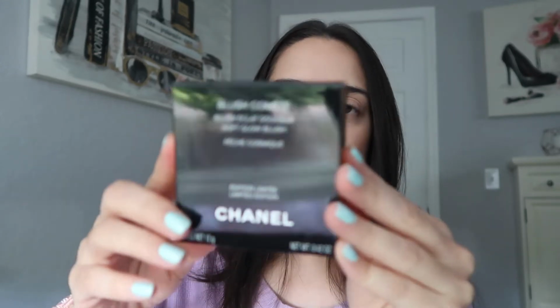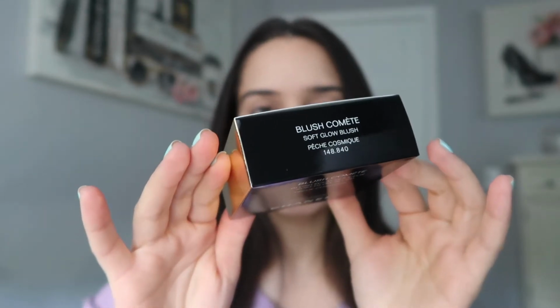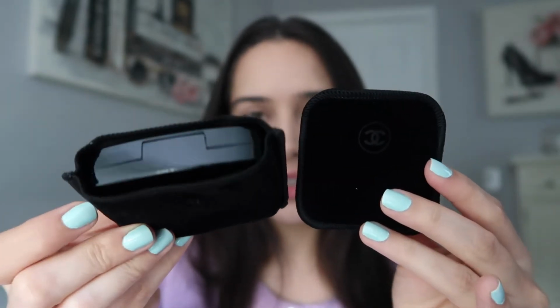unbox the blush. This one's Peche Cosmique. These are both limited edition, and so this is the packaging. And then on the inside you get the blush. And usually the little brushes come inside the compact, but in this version the little brush is separate. So you get 2 little velvet pouches, and this one has the brush inside and this one has the blush.